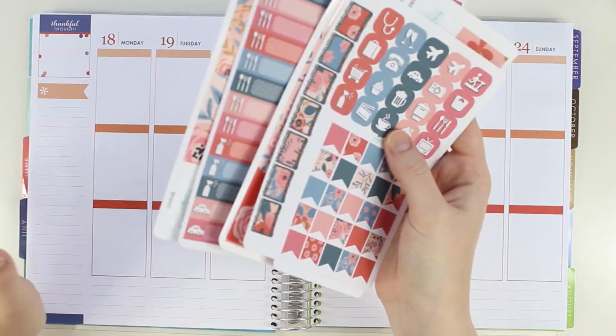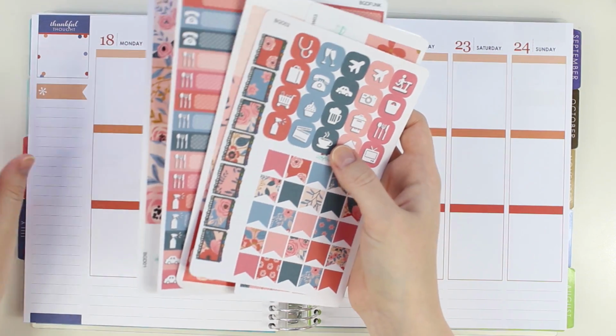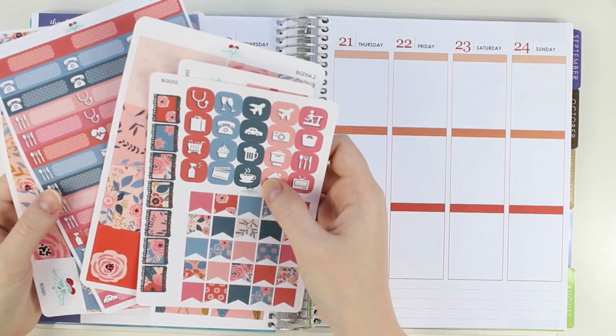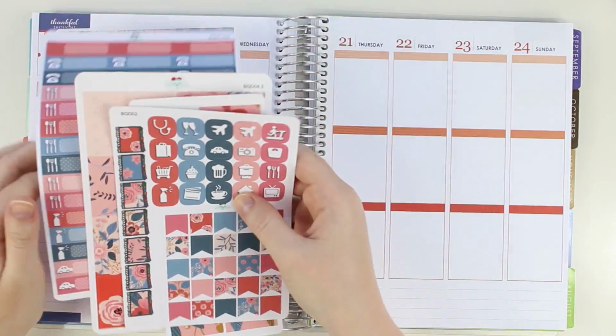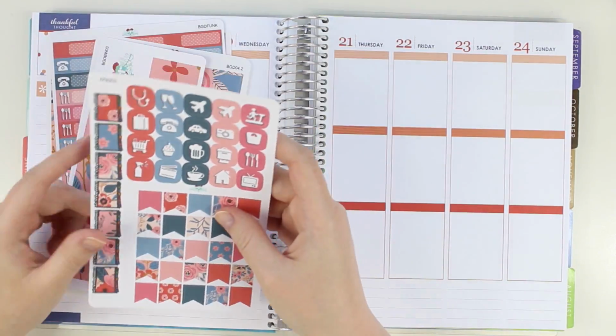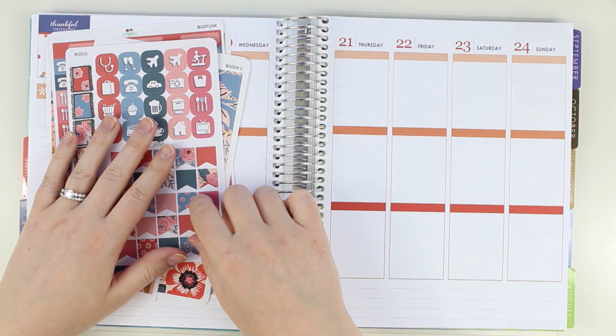I am going to be pulling some monthly items. I'm also going to probably pull some February monthly items to do my sidebar. I am going to go ahead and do this as a sped through just to make editing for this week a little bit easier, a little bit shorter.